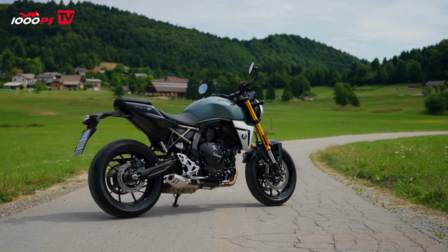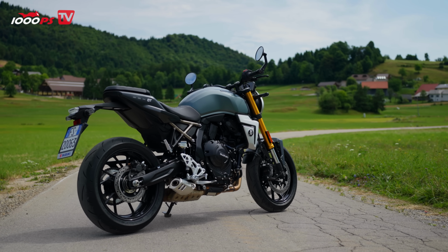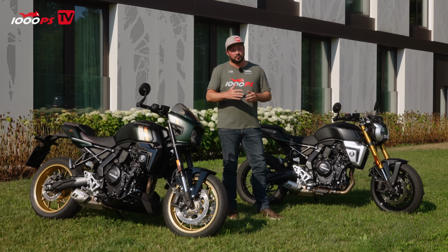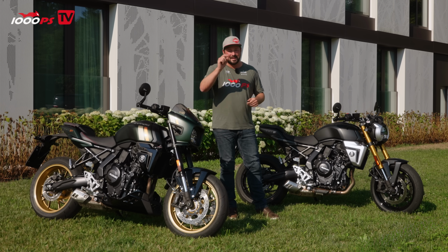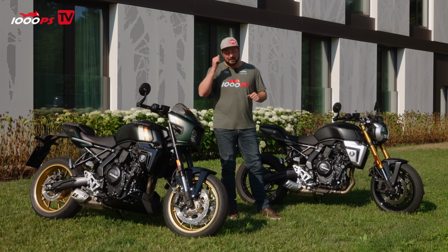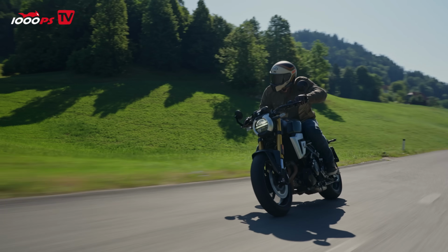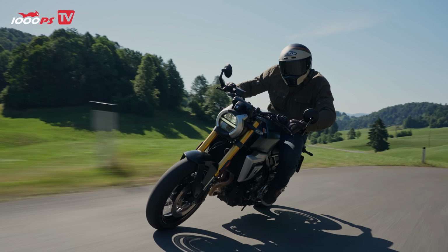Now that we are talking about weight, there's been a change here compared to the 8S. A lithium-ion battery has been fitted, which weighs just 800 grams instead of the 3 kilos of the old lead-acid battery. So that's another place where a bit of weight has been saved. In the case of the 8T, that brings us to a total weight of 201 kilos. The TT, with its fairing and a bit of extra trim, comes in at 203 kilos. The overall permitted weight for both is 400 kilos, which means we get a fully usable payload of 199 and 197 kilos, respectively. So you can quite comfortably take a pillion along for the ride as well.